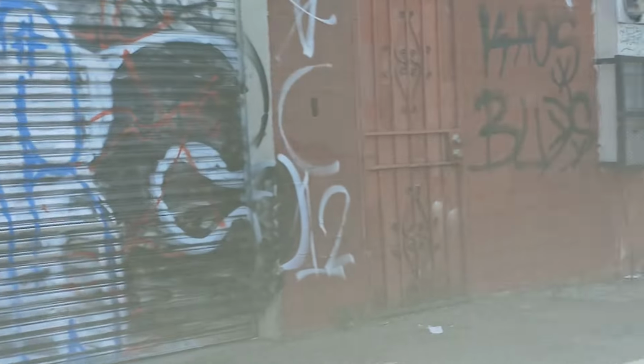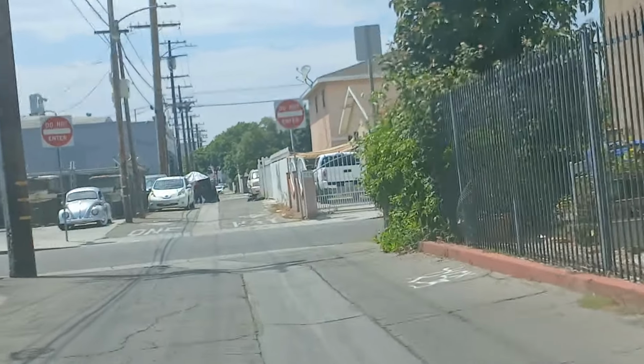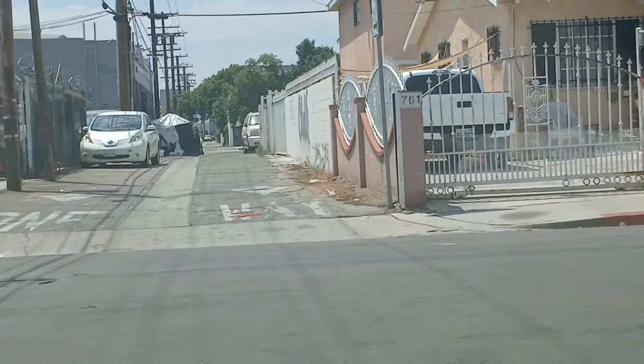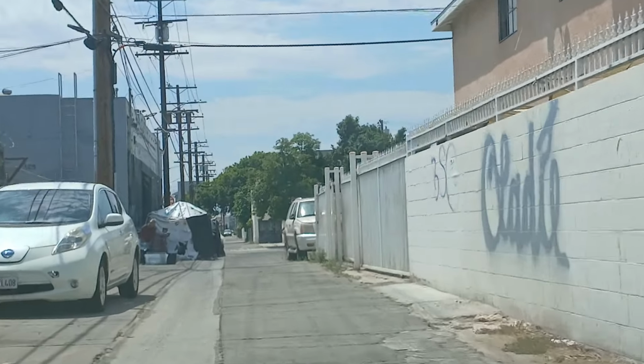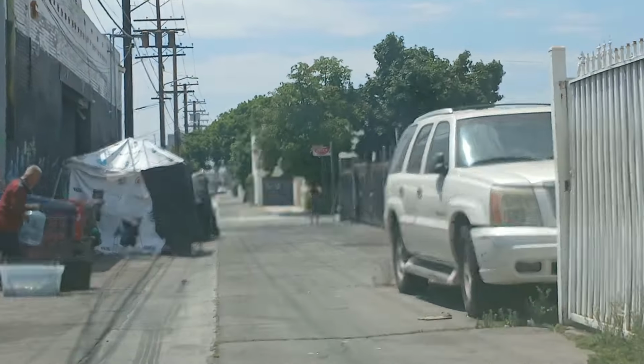So I'm making a left here on this alley right here, and actually, just right on the other side is Whittier Boulevard, and this alley runs all the way down, all the way. Hold on there.